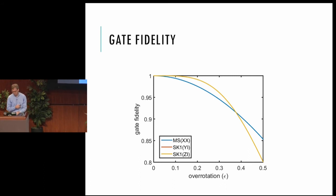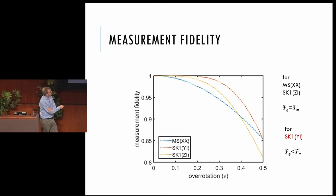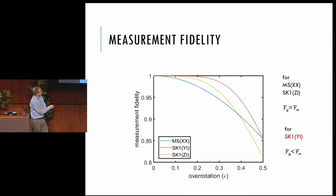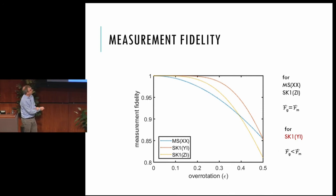But when I think about the measurement, what happens is that for the one that generates the ZI, the fidelity basically directly connects to the error of the measurement. Right, measurement fidelity in this case is the probability that I don't get the right bit of S. The probability I do get the right bit of S. And we see that for Mølmer-Sørensen and this SK1 where you haven't taken care to have the vector go the right direction, it just matches the fidelity. But if we take time to actually rotate that leading order to be in a way that doesn't cause error, we see that it actually improves the fidelity, right?